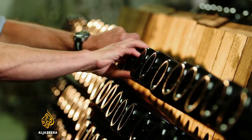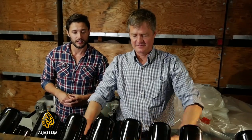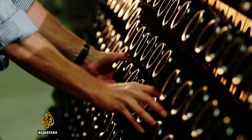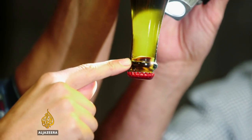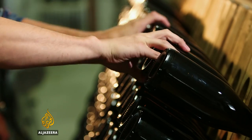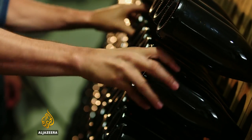Turn, turn, turn. The final step is pretty cool. It's called riddling, where every turn of the bottle slowly sends the remainder of the yeast sediment to the top of the bottle. How's that? Perfect. Nice. Good? Yes.